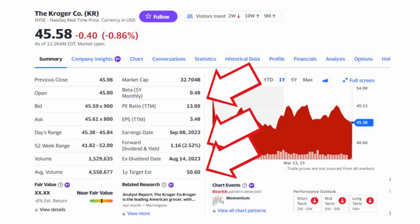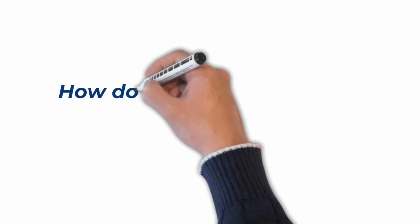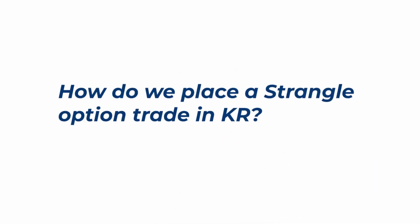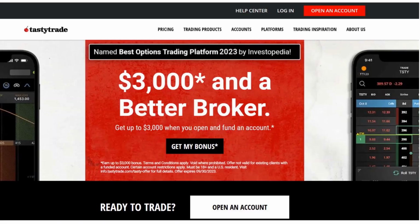Because of the dividend, inflation resistance, and the current price, I expect Kroger to trade within the same range that it has been over the last year. That said, we should look to use a neutral option trading strategy. So let's show how to place a Strangle option trade in Kroger using options in the most efficient and safe manner. All right, we're going to take a look at how to sell a Strangle in Kroger on the option trading platform.